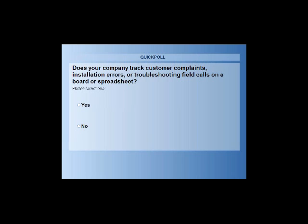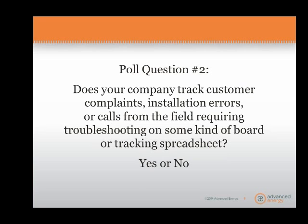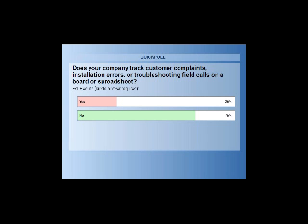So before we get to that, we would like to conduct our second poll question today, which is, does your company track customer complaints, installation errors, or calls from the field requiring troubleshooting on some kind of board or tracking spreadsheet? So please take a moment to answer the question. We'll give it a few more seconds here, and then we'll show the results. The results should be displaying on your screen now. So it looks like there's a pretty good difference there.